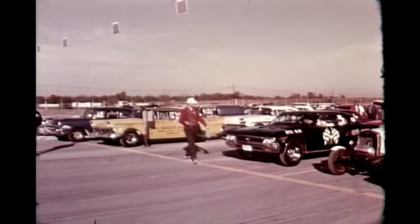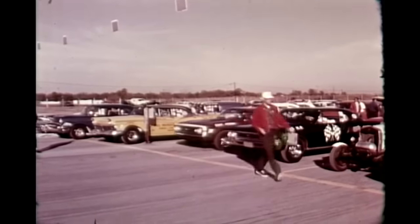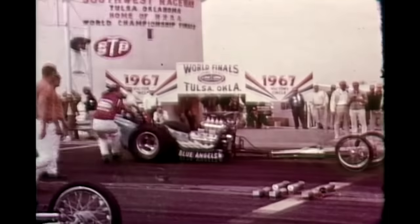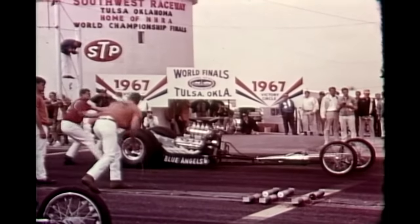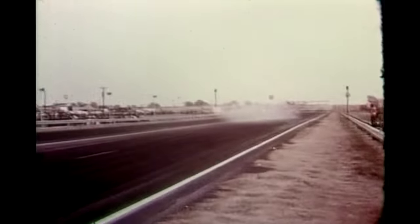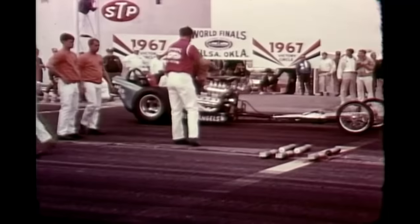As qualifying draws to a close, a mass of drivers take to the track for one last crack at making the list of 16 finalists in their respective classes. Some make it, others, including big names like Tom McEwen and Connie Coletta, do not. They have no choice but to load up and begin the long trip home. For the men who made the finals, they face a night of tuning and a last-minute search for a few more horsepower before official elimination rounds begin in the morning.